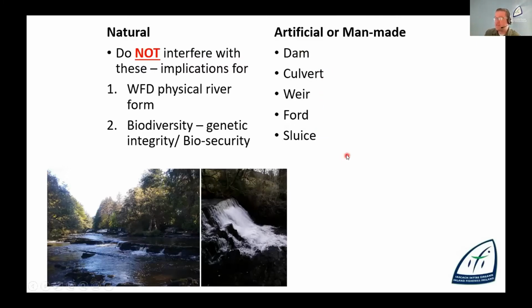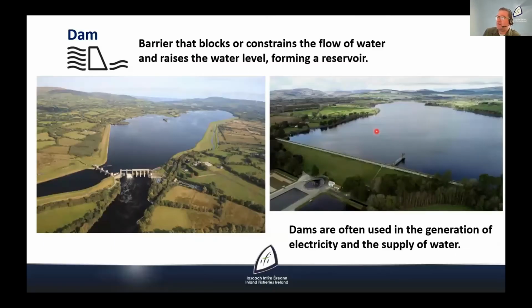And we've broken them down to these simple terms because otherwise, our culvert section here covers bridges as well, because you have many different types of bridges. So we had to be rigorous and very thorough in terms of renaming everything, coming up with a good naming culture. So for dams, they block or constrain the flow of water, and are mostly used for electricity or water supply. We don't have a huge number of these in this country. However, the ones we do have, especially two or three, have a very significant impact.